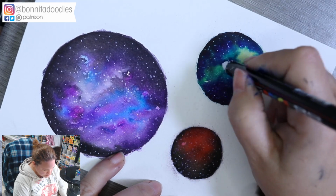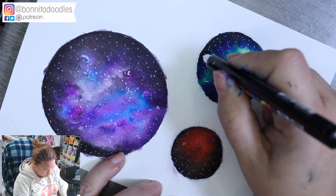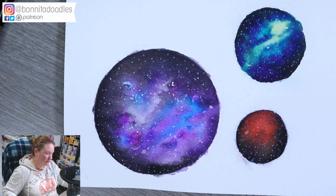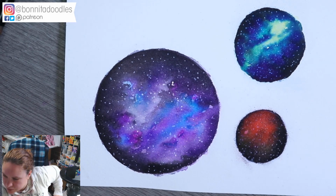I've yet to find a pure white pen that stays white. Short of using really thick acrylic paint, I've never found one. I say I've lost the lid. I'll have to go hunting for that in a minute.